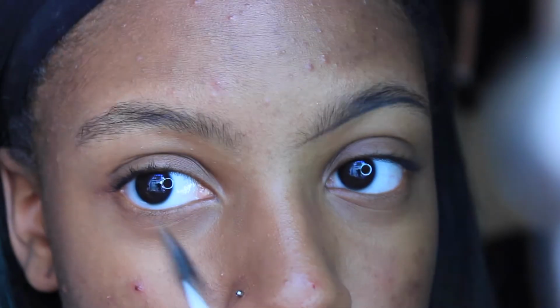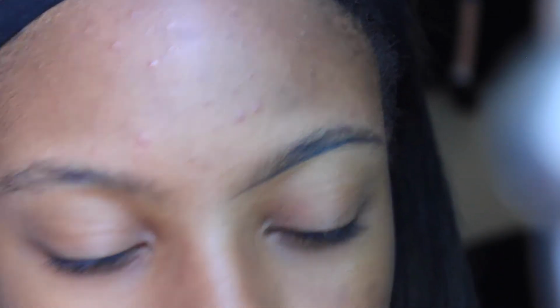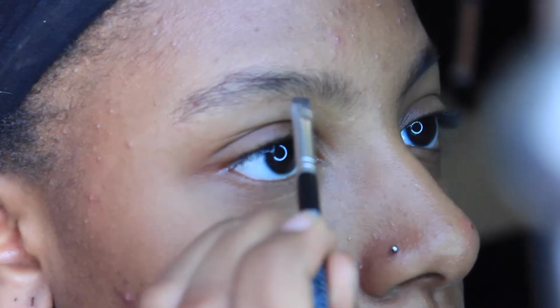And now I'm gonna go ahead and do the line under this eyebrow. So we're gonna do the same steps. Take a little bit of the pomade. This eyebrow is so hard to do for me. So again, don't think about what my eyebrows look like right now, or what they're gonna end up looking like at the end.